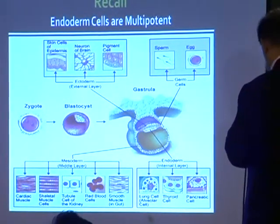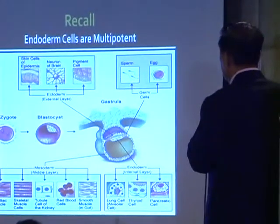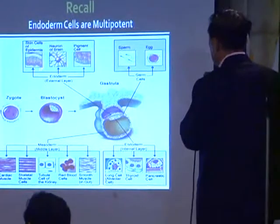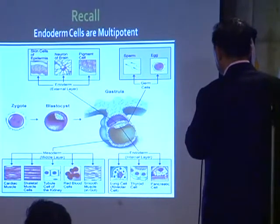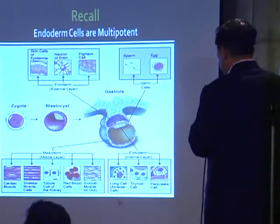Endoderm cells are multipotent. The ectoderm, the outer layers, gives rise to the neurons of the brain, the pigment cells, and the skin cells of the epidermis. The germ cells give rise to the sperm and egg, and over here is the zygote.